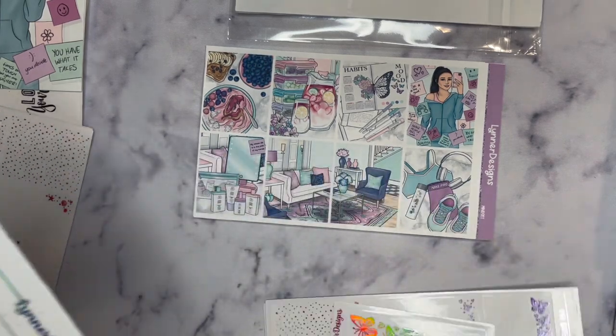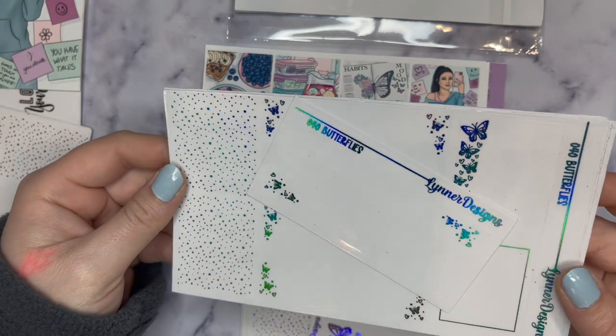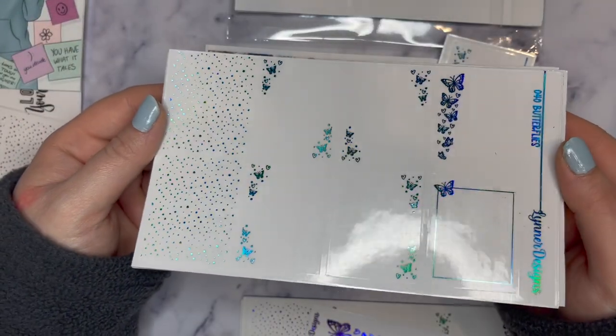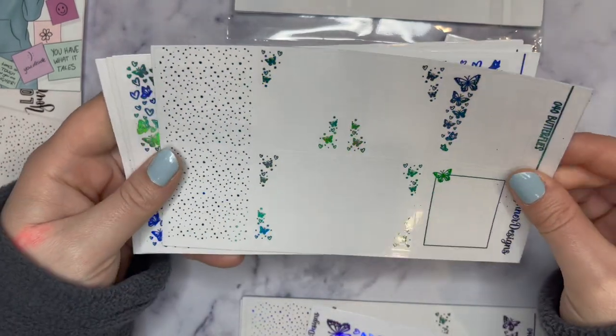So first up, I was thinking teal. I think this is teal, or is this the blue hollow? It's so pretty, but I think it was maybe the blue hollow. But anyways, here is the color. You see how it shifts? Maybe it's, gosh, I can't remember.